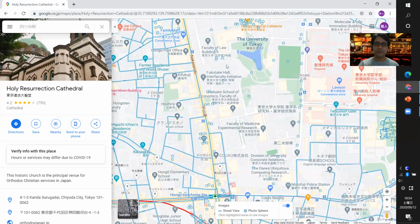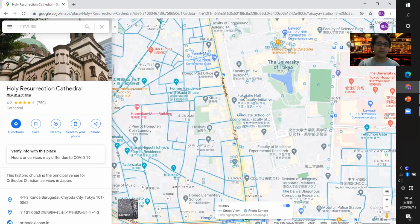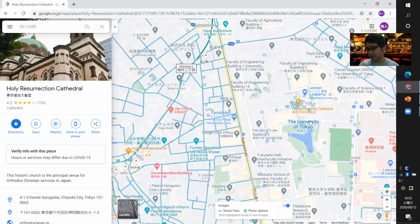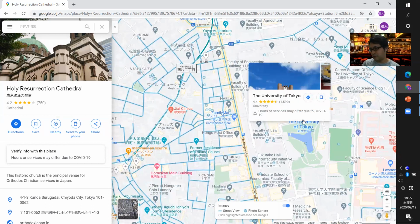So they just take a walk in front of Tokyo University without mentioning it, which I think also means something. Watanabe and Naoko should have seen Tokyo University, but still there is no mention of it. So which means something, I guess. All right, here's Hongo and Tokyo University. Let's go back to the line: okay, she came out at Hongo.